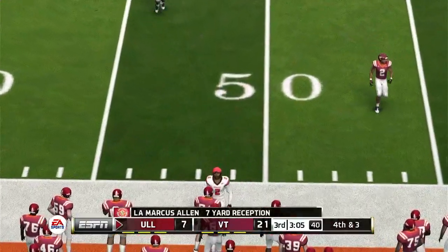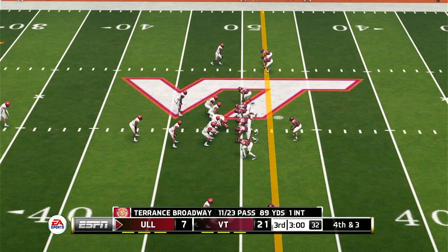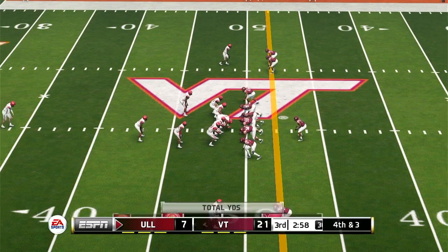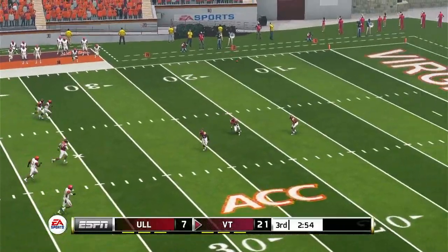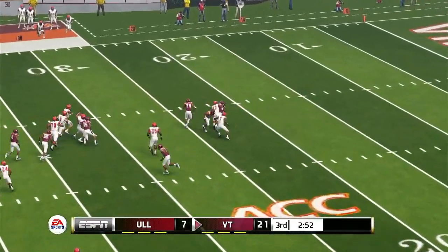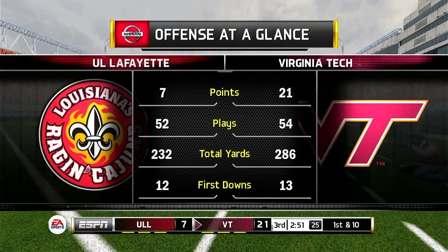He goes out of bounds at the 49. Coleman back deep to return. Fielded at the 19. That was a great hit. He wasn't getting away from that one.